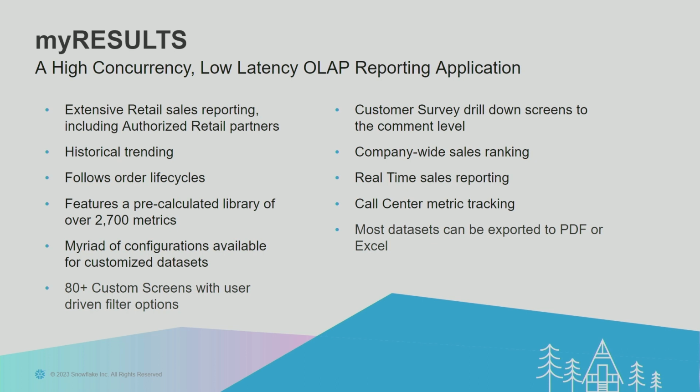Today we have a library that's over 2,700 metrics spanning multiple subject areas, no longer just the AT&T retail store information. Our screens have greatly expanded from just having one dashboard. We now have over 80 different custom screens, all of which are driven by user-selected options, which will allow them to filter the data that they want to query.